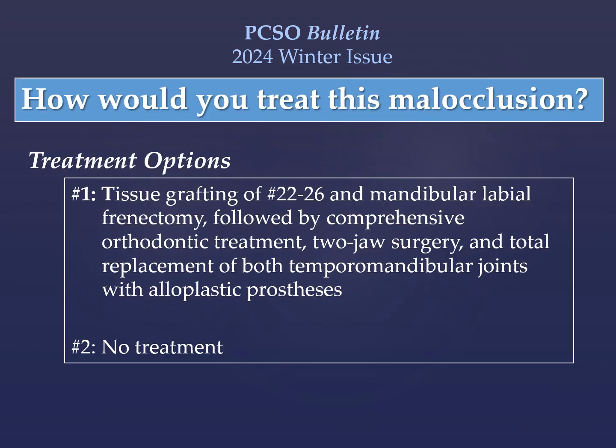Due to the severity of her malocclusion, I only gave her really 2 options. One is to have complete treatment with tissue grafting of the lower anteriors with a mandibular frenectomy, followed by comprehensive orthodontic treatment, a 2-jaw surgery to advance and expand the maxilla, advance the mandible, and total joint replacement. The alternative was no treatment.